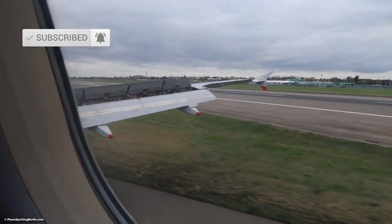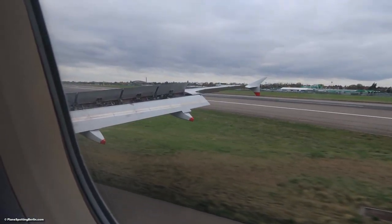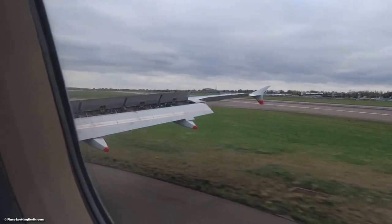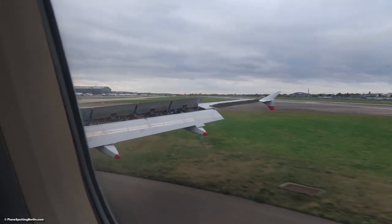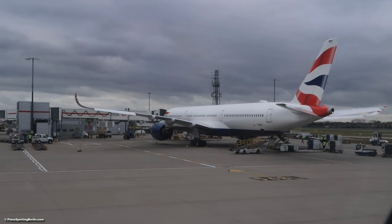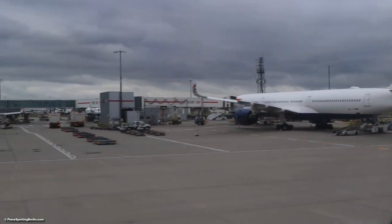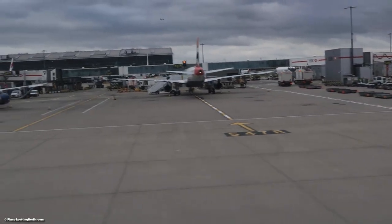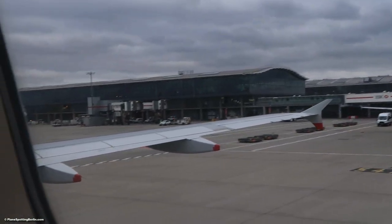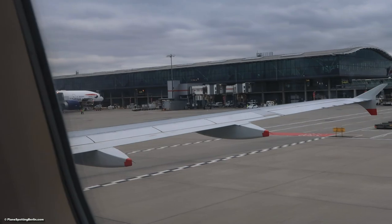Welcome to London Heathrow Terminal 5. The local time here is just 1:30 in the afternoon. Please remain seated with your seatbelt securely fastened until the fasten seatbelt signs have been switched off. On behalf of all of us at British Airways, I would like to thank you for choosing to fly with us today, and we look forward to seeing you again very soon. Thank you and a very good afternoon to you all.